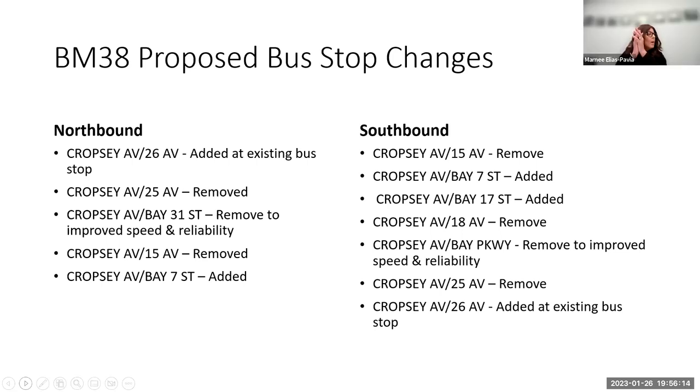Listen, we know about the development on Cropsey Avenue and the amount of new units that are coming there, right? Yeah. And they're removing all those stops in the vicinity of that residential development. So we have 250, 350, 500 residential units, give or take, just on Cropsey Avenue between 23rd and Bay Parkway.